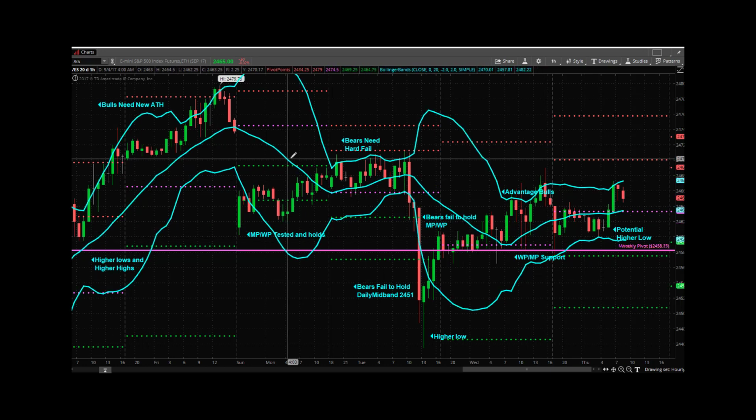So the bottom line is this 58 area continues to hold. And as long as 58 to 60 continues to hold, that's an area that you can lean on for longs. And that's what we did in the room last night. And that's what we're going to continue to do throughout the day until we start to see some cracks in this 58 to 60 area.